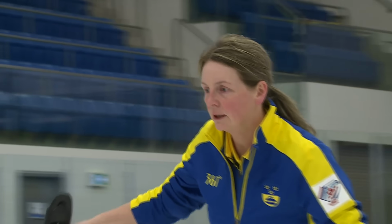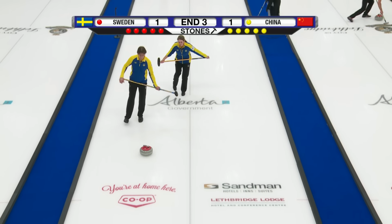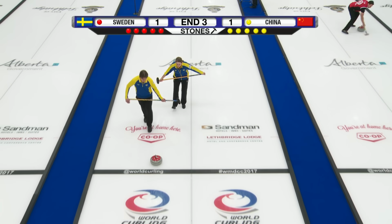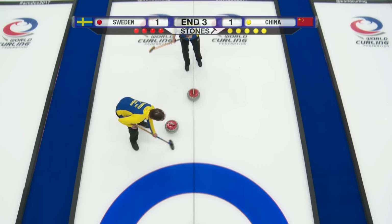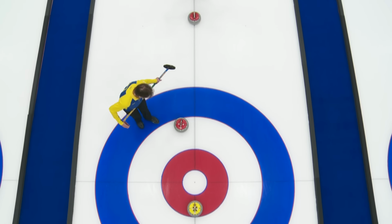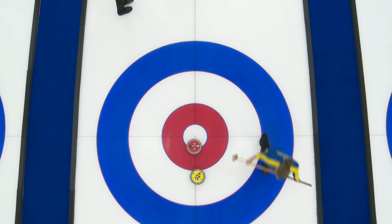The third end is underway. Tied game between Sweden and China. It's a close fought game so far, just like we expected. But China has turned the hammer, so to speak. This is a good shot here. Camilla.